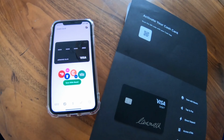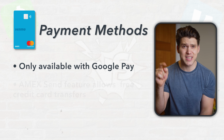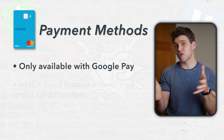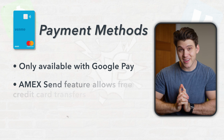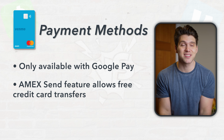So the Cash App cash card can be connected with either Google or Apple Pay. However, Venmo's debit card only works with Google Pay. Also, if you're looking to send money with a credit card, both do charge a fee for this, but if you have an American Express card with Venmo, you can avoid this fee by using their Amex Send feature.